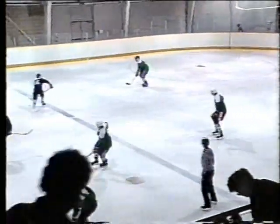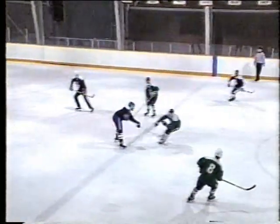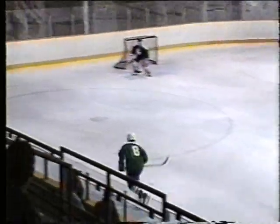It's brought back, now picked up by the Green Hornets. They clear it out of their zone. It's center ice. It's now at the blue line, and it's shot back down the ice. Green Hornets trying to take advantage of their power play now. They have it in front of their zone. They come up to the blue line, skating very well at center ice, passing it. Good skating by Gary Smith of the Green Hornets.